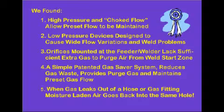A simple patented gas saver system reduces gas waste by 80%, provides purge gas to clear air from the weld start zone, and maintains preset gas flow. When gas leaks out of a hose or gas fitting, moisture-laden air goes back into the same hole.